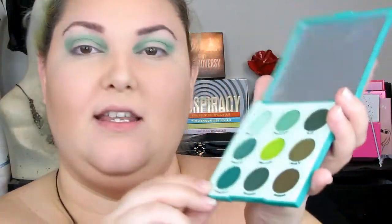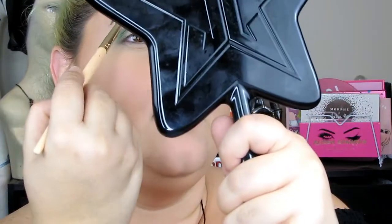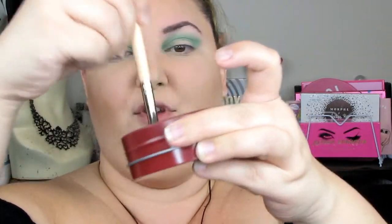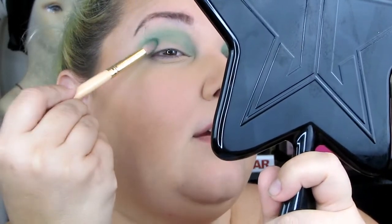Now we're going to grab that darker color, which is Act Natural, right here. So let me just go ahead and switch. I'm going to use that brush again because this brush is performing really good. So now we're going to go with Act Natural, which is not the darkest, but it's a really dark green. It's like a forest green. There you have it. Okay, and we're going to go ahead and put it right here.